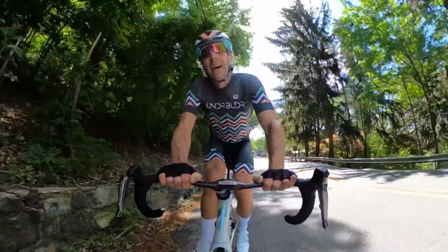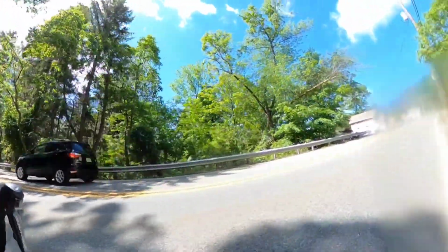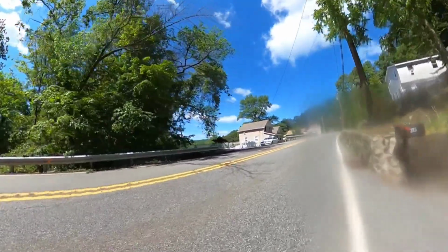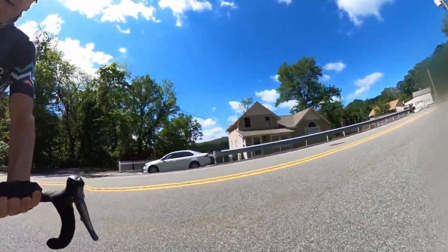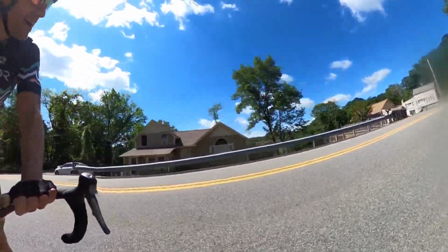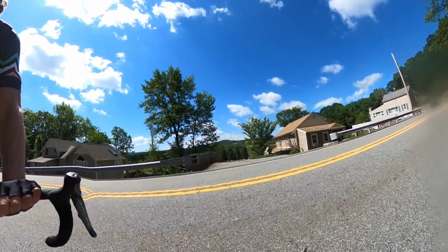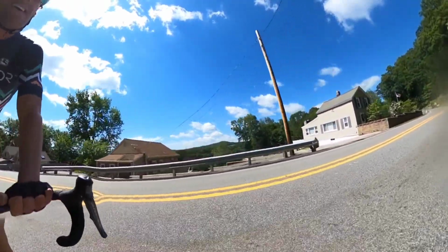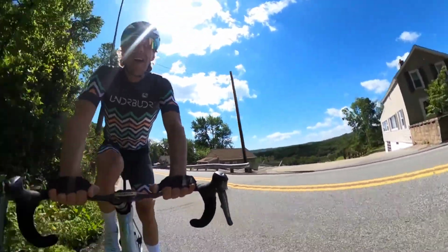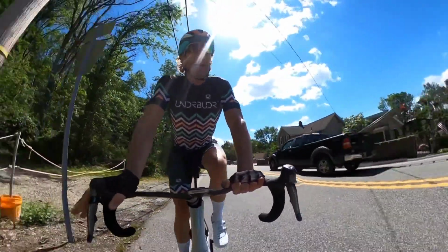Here I am in the first section. As I said, I'm pacing myself, staying in the saddle. The earlier part is where the highest grades are, so make sure you just power through. And as you're working, make sure you look around and enjoy the view. For this first section, you're going to have varying grades and sometimes false flats, so I'm hopping in between the big and the little ring throughout.